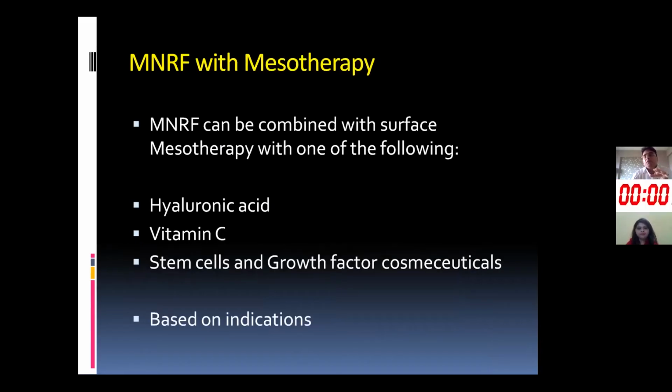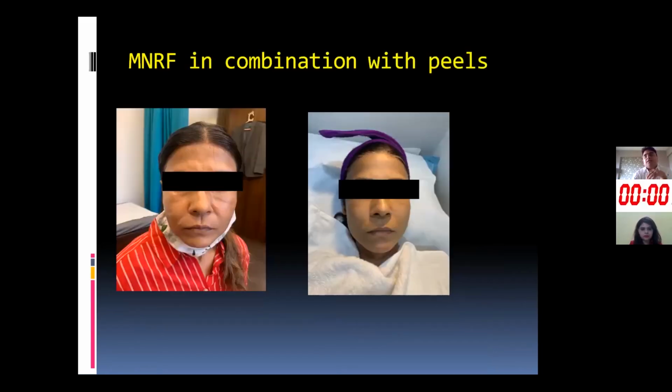You can combine with mesotherapy, that is with hyaluronic acid and vitamin C, especially in cases of pigmentation. And you can combine it with peels. So a tightening along with peels gives rise to excellent looking skin. So you can combine with peels.